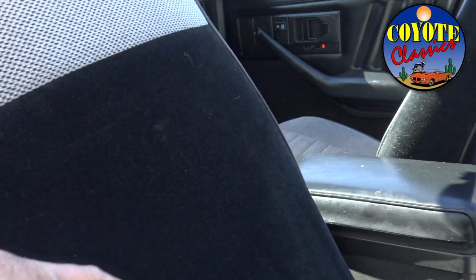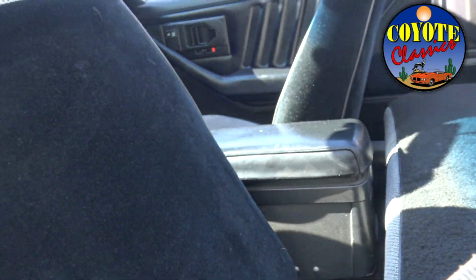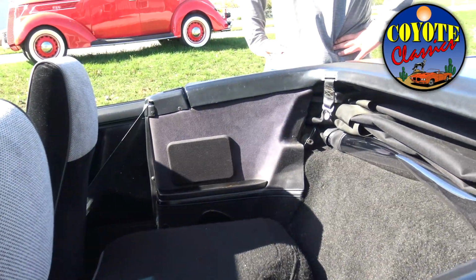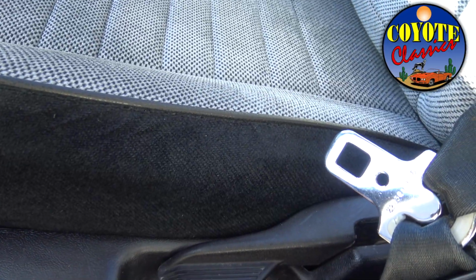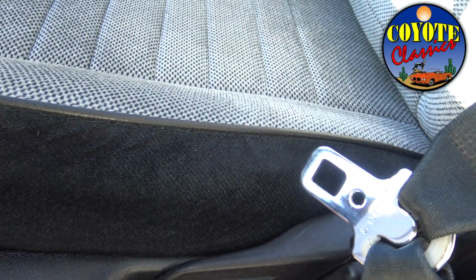Back part of the seats, and we just look at the black cloth. I mean, it's just not worn at all. Obviously, this car's never sat outside, even in the sun, it didn't even get sun faded at all. The seat is perfect coming in here, all original. Does have the power seat, and that's working. It's a 6-way all the way up and down.